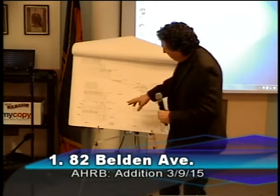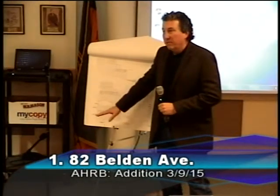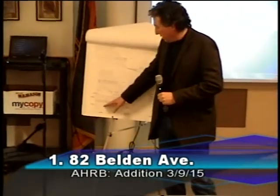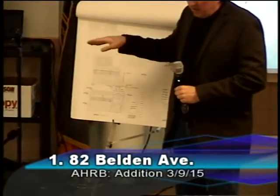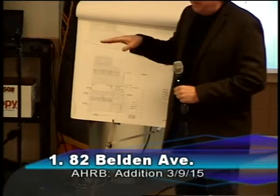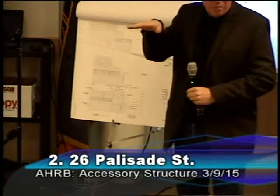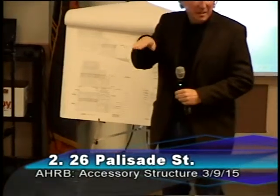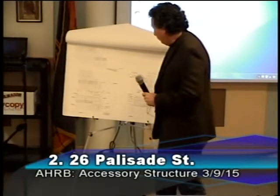And then below, we're proposing a pervious paving where the parking is now. We're extending the parking in deeper and making it a little larger, so two cars actually fit. If you've seen it, two cars don't really fit, and I think they're often out on the sidewalk a little bit because they don't fit right. So we're improving that condition.